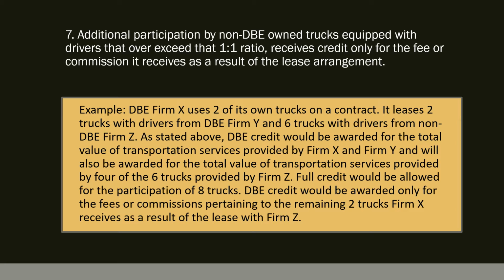Additional participation by non-DBE owned trucks equipped with drivers that exceeds that 1-to-1 ratio receives credit only for the fee or commission it receives as a result of the lease arrangement.